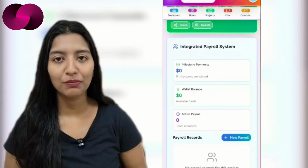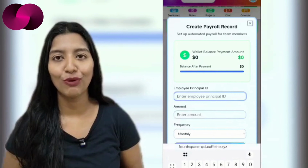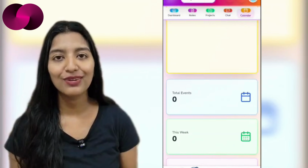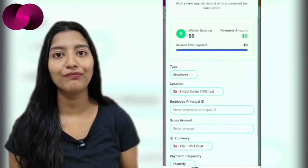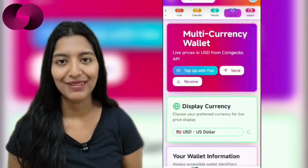Automation is another central pillar. The no code engine lets users link actions across modules. A completed task might auto trigger an invoice, send a payment into escrow, or notify a whole team. If it works as intended, it can cut a large amount of manual admin for freelancers, agencies, or distributed teams.